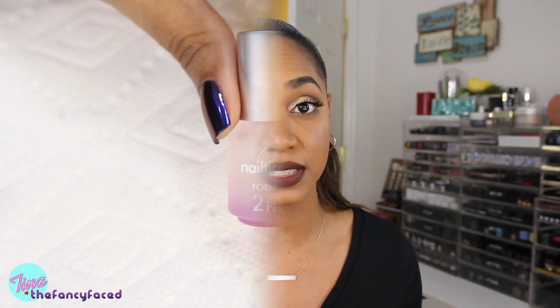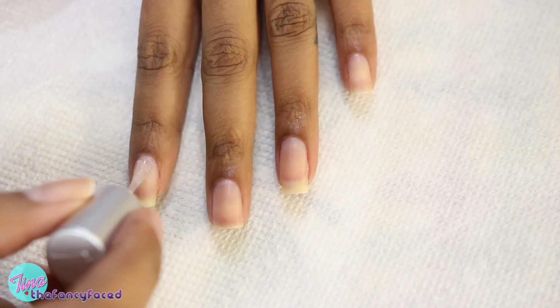And now to wrap everything up, I'm going to show you an actual manicure with the Royalty Powder from start to finish, and we'll show you how easy it is to apply these powders, to do the top coat and everything. It's a really simple process, and you can see the powders in full effect. I always start my manicures with a nail hardener.